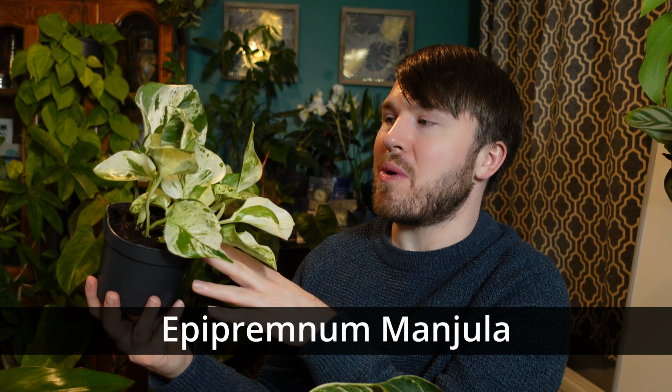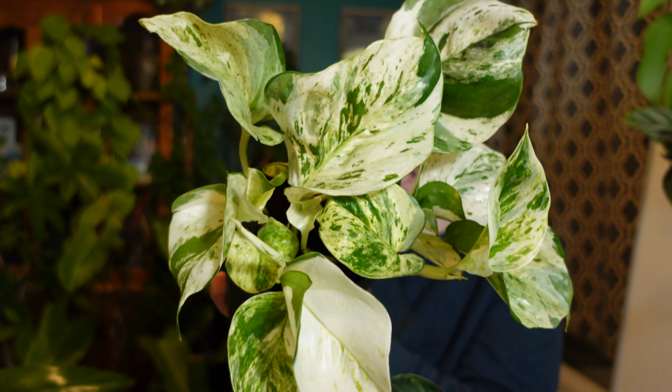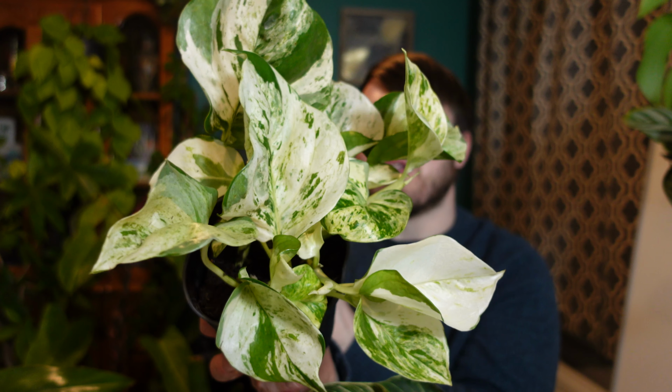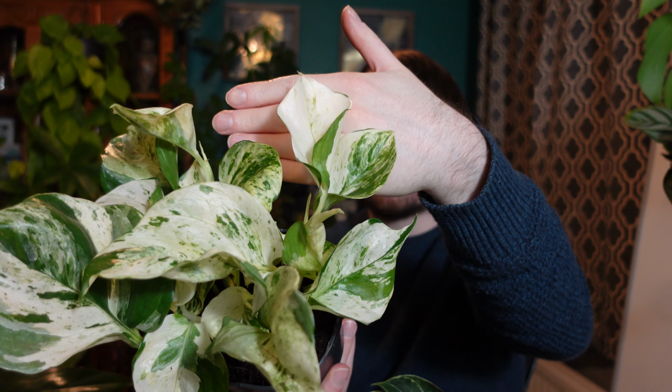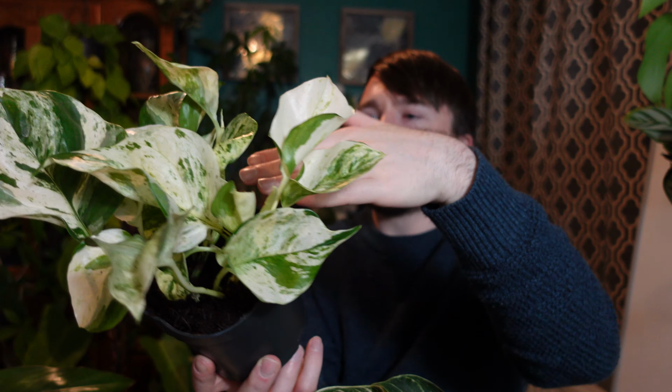So this, I feel, is incredibly underrated. This is the Epipremnum Mandela, or happy leaf. So if I bring this closer, you'll be able to see the amazing variegation on those leaves and the wonderful colours, and just how bright some of those leaves are. I mean, that one's almost completely white at the top there. So this will really brighten up any spot that I put it in the house.